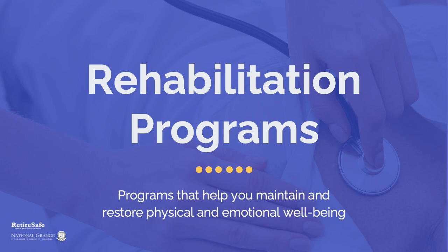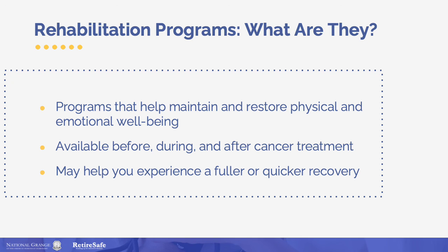Finally, we have rehabilitation programs. These aren't exactly treatments, just ways to help you stay healthy and well before, during, or after treatment. Cancer rehabilitation programs help people with cancer maintain and restore physical and emotional well-being, and it may help you experience a fuller or quicker recovery. The goal is to improve your ability to function and to keep you as active and independent as possible.